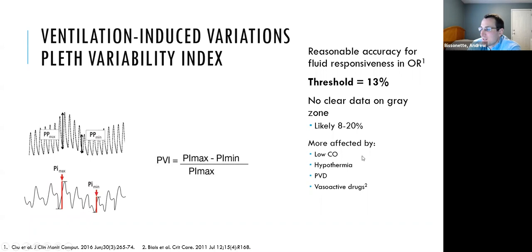And where it's not so useful for us is it's more affected by a bad cardiac output, hypothermia, peripheral vascular disease, and vasoactive drugs, unfortunately. And that's where the data in the ICU is much worse, with sensitivity being as low as 0.56 in the ICU versus the OR. So this is more for our anesthesia colleagues than it is probably for our ICU practice. But I'll mention it here because there's a lot of mention of it in the literature.